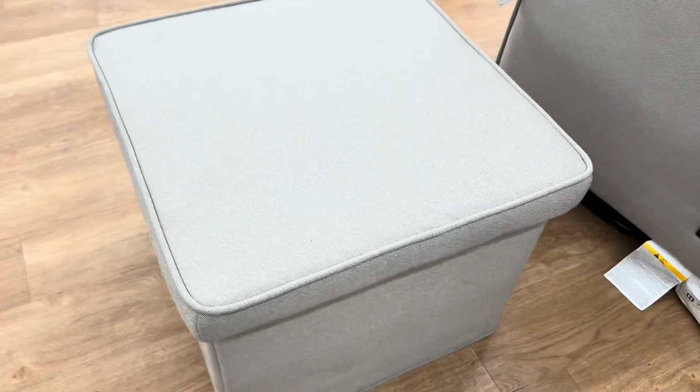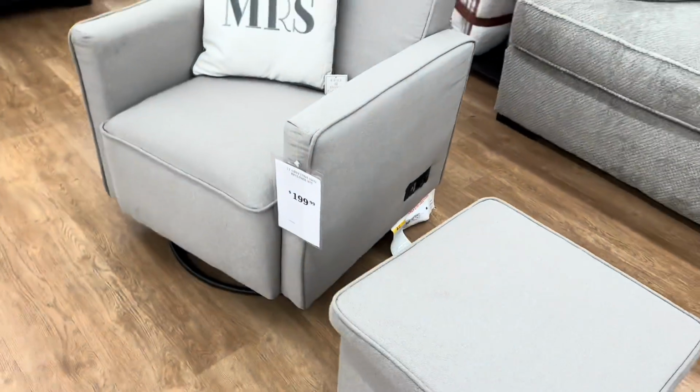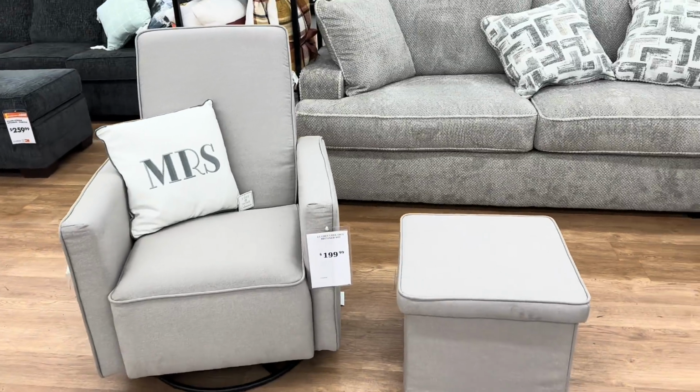Yep, it has an opening in there. You can sit on it, and you can also store items in this. So I'm gonna look for the price and I'll put it on the screen if I find it. So yeah, these two pieces go together perfectly.